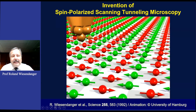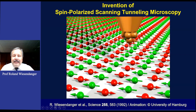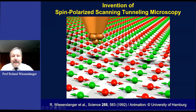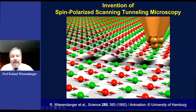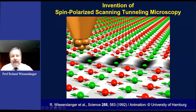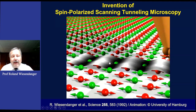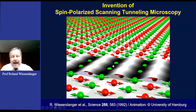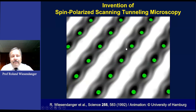And since the two currents are different, it will lead to a different distance of the tip when scanning at a constant current. So the constant current is kept by the feedback loop, and this means that the tip has to go up and down, but not with the periodicity of the atomic structure, but with the periodicity of the magnetic structure. So you get basically an image of the two different sublattices. You see the red spin sublattice here elevated, and the green sublattice here gives the dark rows. And so this shows the simulated image, what you would expect for such a surface.